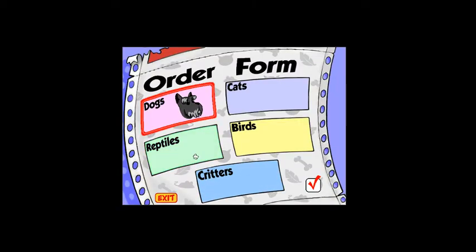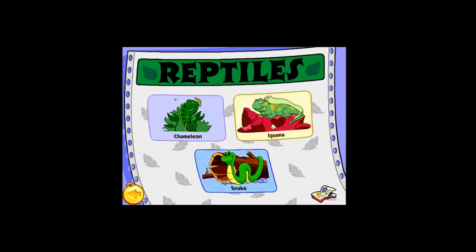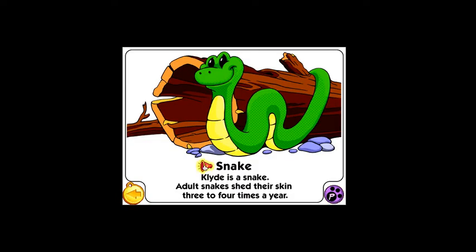Poodle. Critter. Click on the type of reptile you would like to have in your pet shop. Click on the book button if you would like to read about the snake. Snake. Clyde is a snake. Adult snakes shed their skin 3 to 4 times a year.